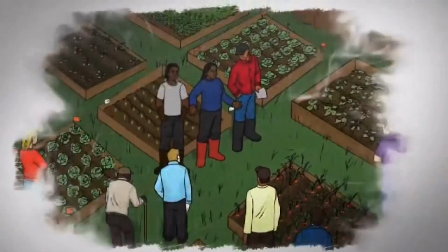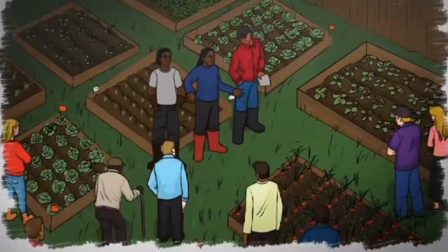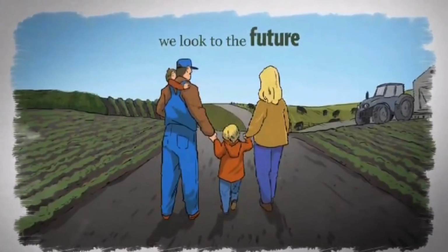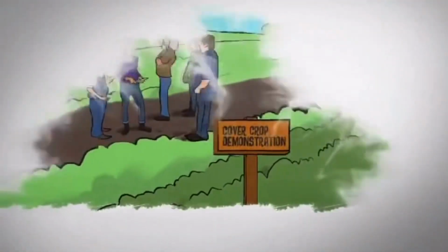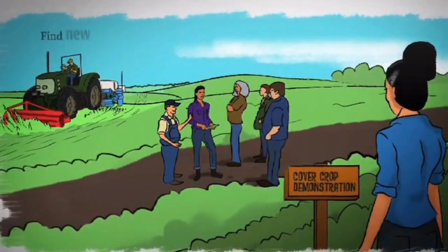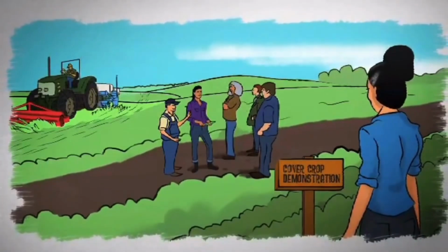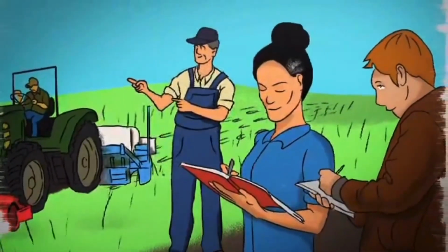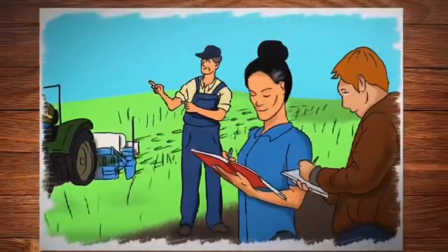We need to consider the people who are growing our food too. Sustainability involves focusing on the health and well-being of ourselves, our families, and our workers. And we look to the future by actively encouraging the next generation of farmers. Farmers who prioritize sustainability are always trying to find new ways to solve problems and build resilient systems. That's why many of us collaborate with our peers and extension professionals to conduct on-farm research. There's much more to learn about sustainable agriculture. Start exploring today.